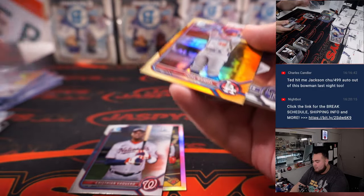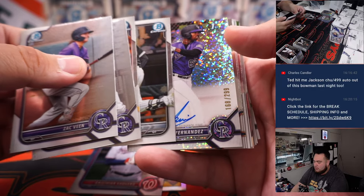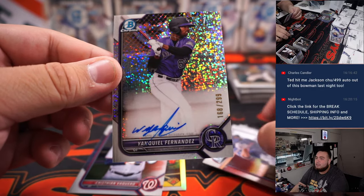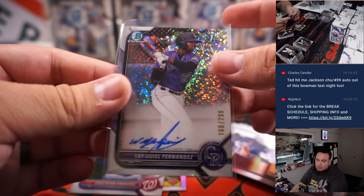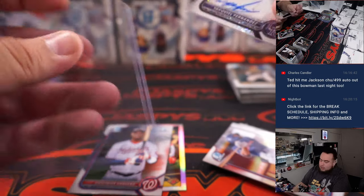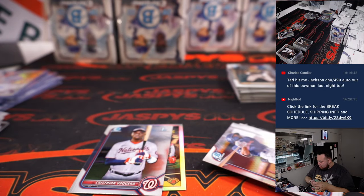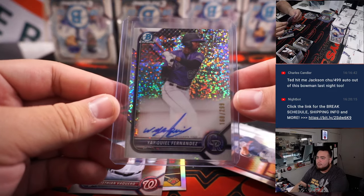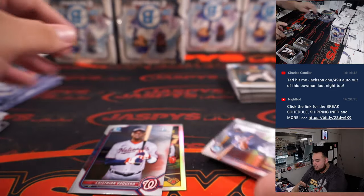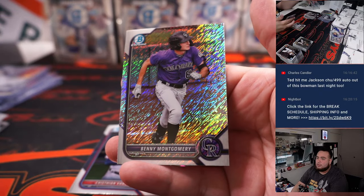We got Jose Ramos. And wow, Yankeel Fernandez. That is a $2.99 speckle for the Colorado Rockies. Yeah, I think I have the list right here. I think Yankeel was one of them. Yep. Very nice. Little Shimmer, Benny Montgomery.